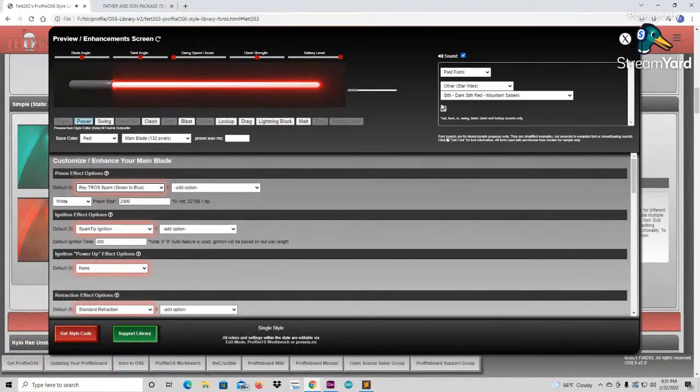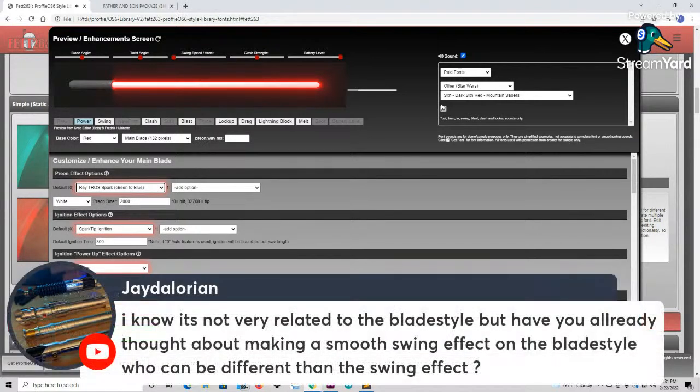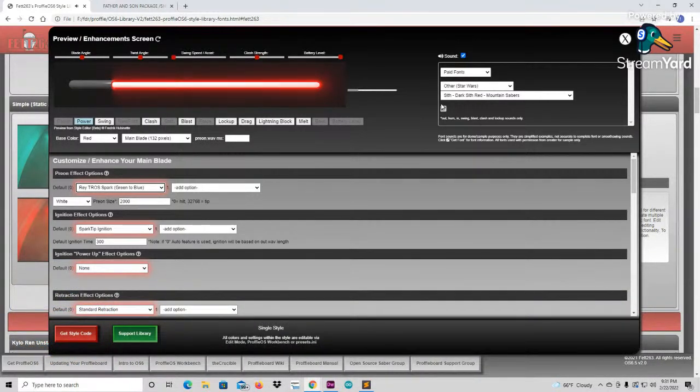Let's see. Different than the swing effect. I'm not sure I actually know that. Not sure what that question is. If you want to expand on that, I can come back to that. I'm not catching up with.